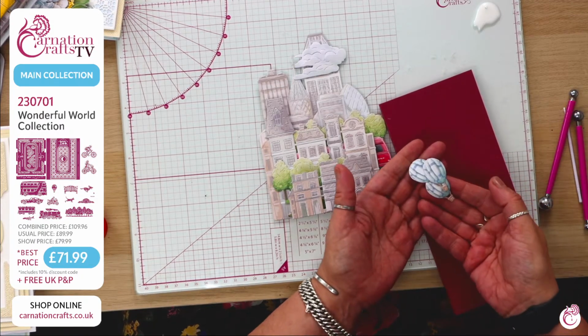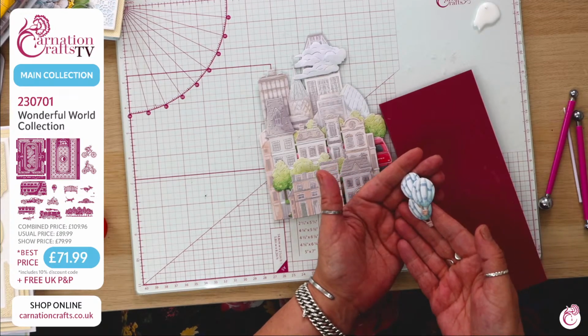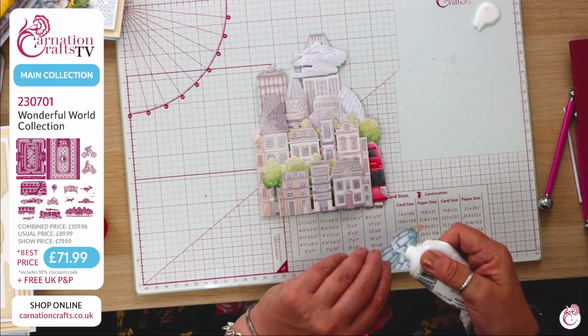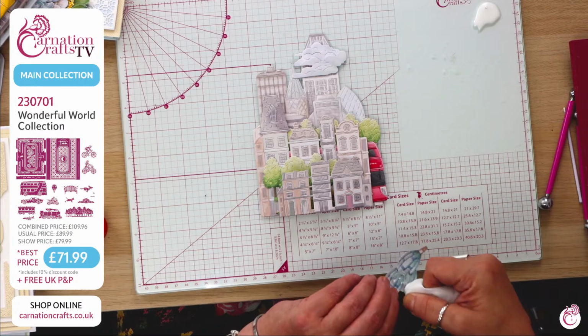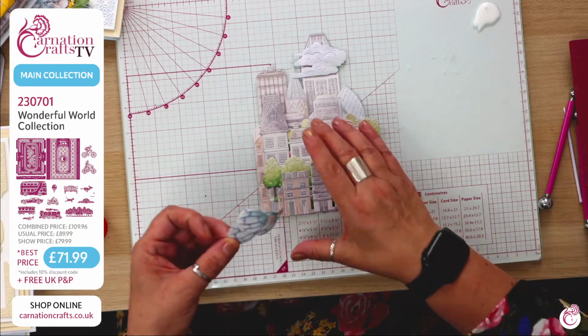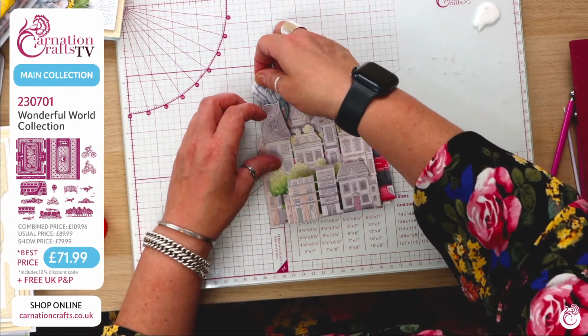Gorgeous, gorgeous shaping. Look at that. Just incredibly pretty, right? I think it's really valuable to shape your vignettes. You don't have to, of course you don't. Your cards will look amazing without shaping. It's Carnation. But there is great value in shaping them out. And with the Carnation ball tools, make sure you've got a dense foam mat.